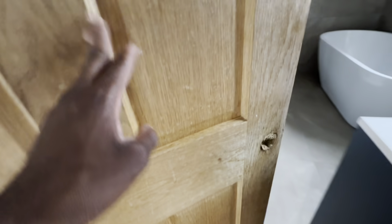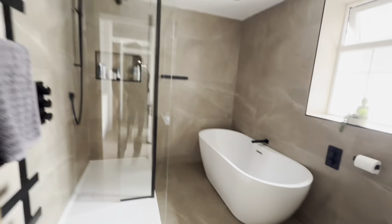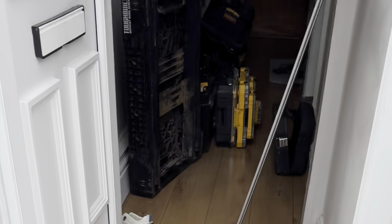Okay, so I've literally just got to the job. Hello, you alright? Yeah, and this is the door that we'll be replacing. So just changing this door. Very nice bathroom. This is the door we'll be changing it to, and these are the fitments that we'll be using. So I'll get all my tools out in preparation to fit in the door.